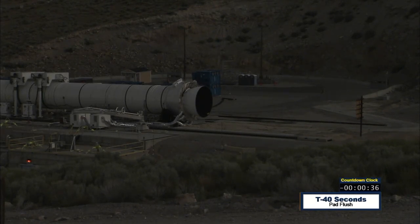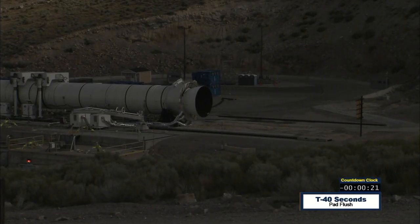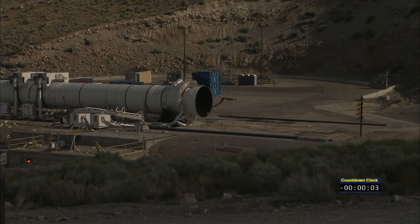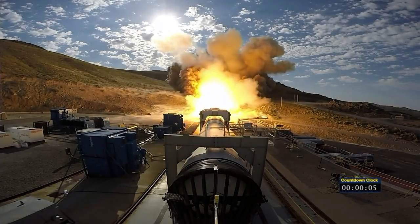Pad flush is on. Roger. Minus 25. T minus 20. T minus 10, 9, 8, 7, 6, 5, 4, 3, 2, 1, fire. And we have ignition of NASA's Space Launch System solid rocket motor powering us on our journey to Mars.